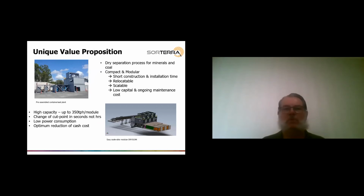It's compact and modular. That allows us to have a very short construction and installation time, which means you can make money quickly. Because of the short construction and installation time, you can relocate the plant as required as you move down the pit. It's also easily scalable. You see on the drawing at the bottom right how we add modules, building up capacity.